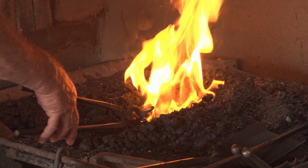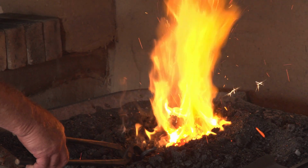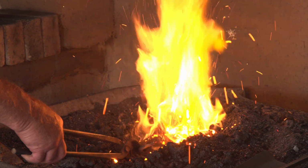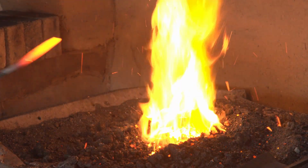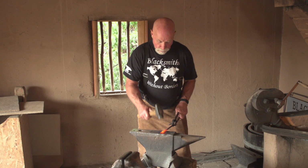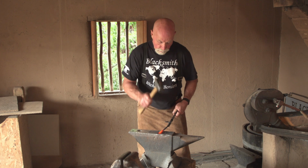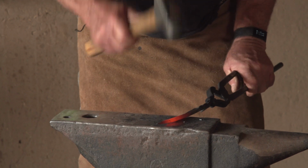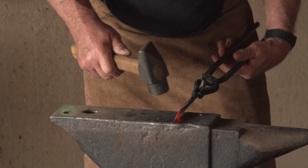Time to get it nice and hot. Have to get my point real sharp. Around it. Yeah, you want to get it to a temperature where it was that orange to yellow heat. That's at about 2,000 degrees to 2,100.